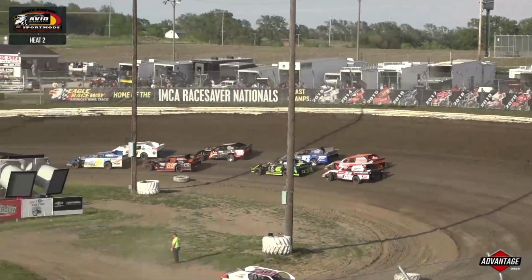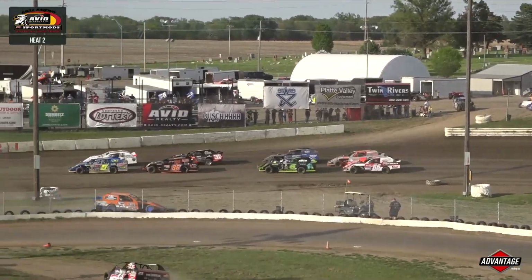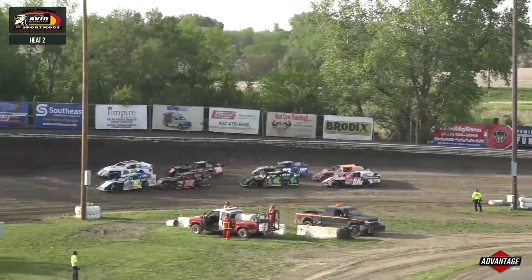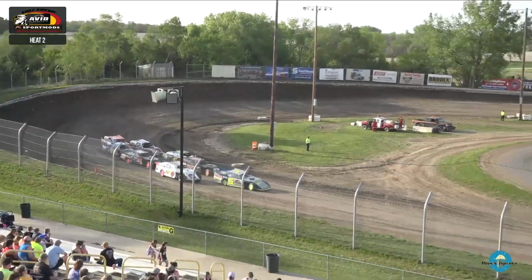Picked up the win the opening night of the season, the 7V of Adam Verbka. Crystal Carmen in the 31K, shotgun on the field. Looks like Crystal not making the call here in the heat race, so we'll start 8 cars. Top 4 go on to the big show tonight.